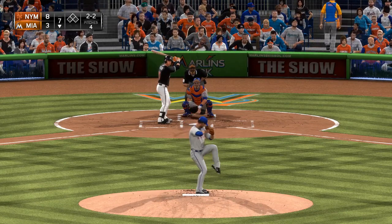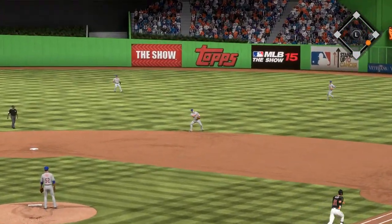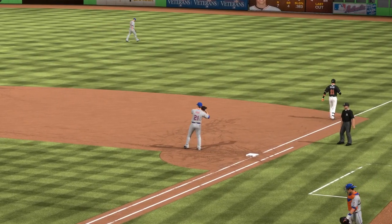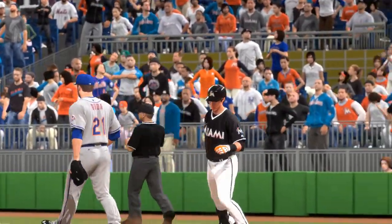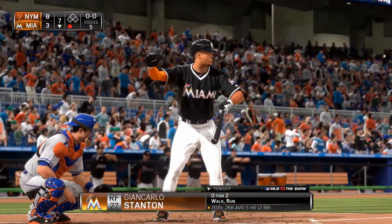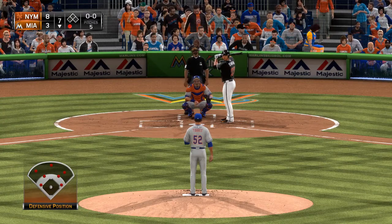The 2-2. And he chops this one out towards second. Throw in the dirt, but a good job of staying with it that time as he's retired. The right fielder, number 27, Giancarlo Stanton will stand in here. 0 for 2 with a run scored so far.